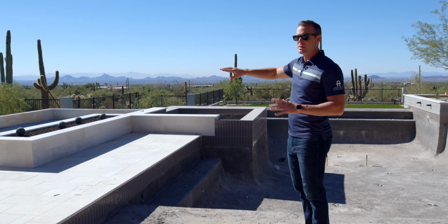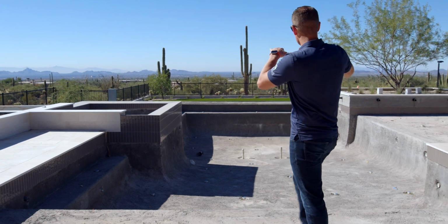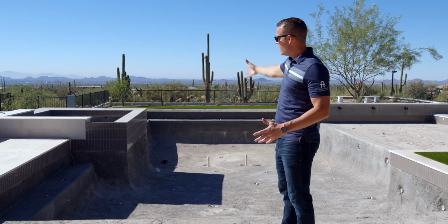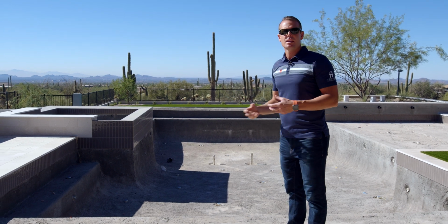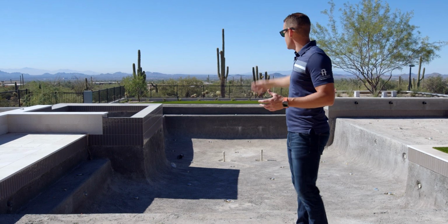So the nice sunken fire pit to sit around, you have the fire and water feel. Again, a large negative edge. So we have this negative edge pool, the infinity edge. We have a raised hot tub. So again, the water is going to come out of the hot tub into the pool, give you that sound, that ambiance, right, of the sound of the water. So you have this amazing hot tub.